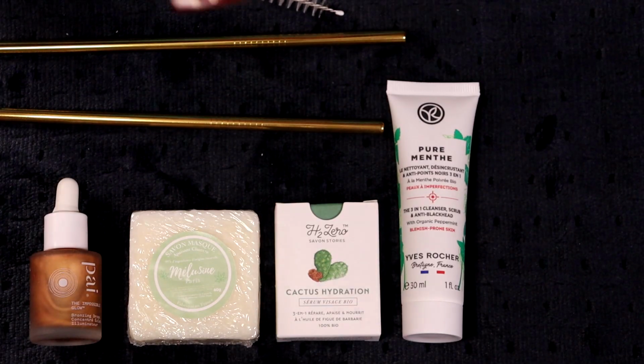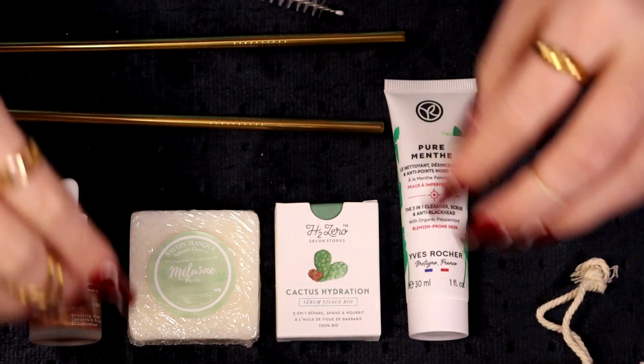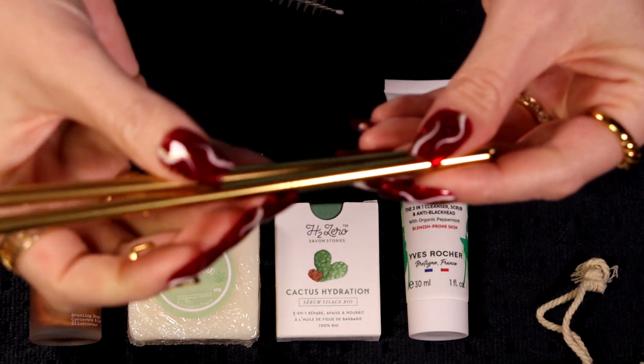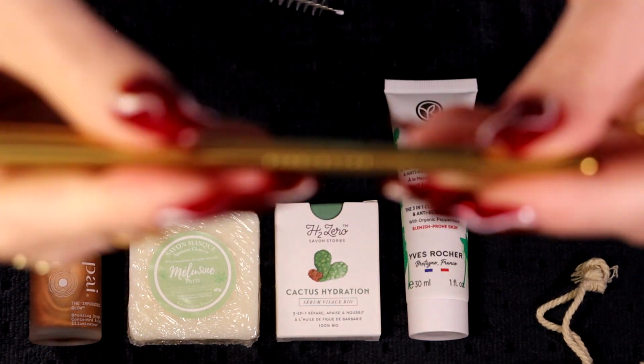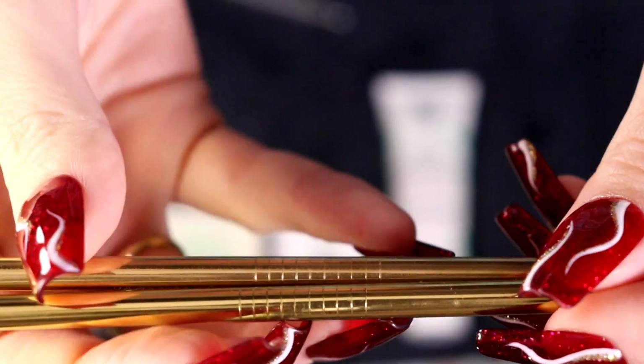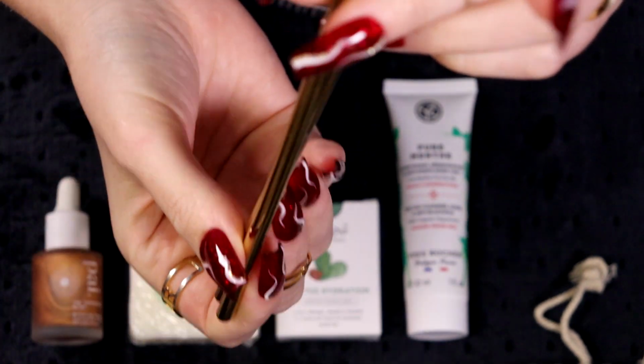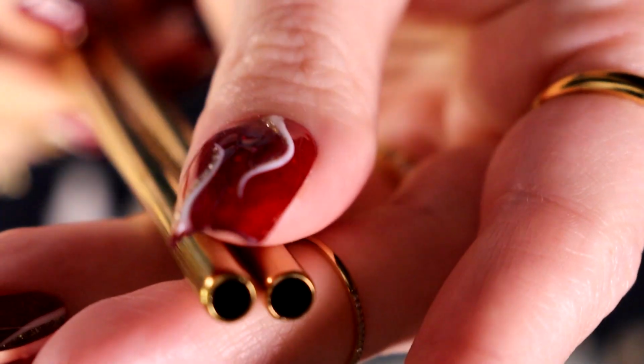Oh, that's pretty. So we have a little pouch. We have two gold colored straws. And they have little indentations on them. Almost like where a straw would bend, you know, I want to bend them. They're not going to bend. Okay. Oh, they look black inside. I hope that's like a nice coating to stop them getting gunky in there.